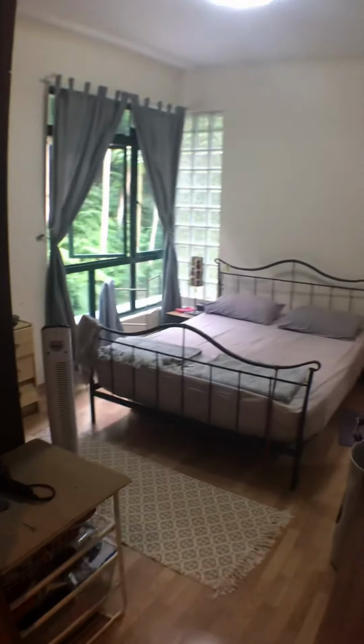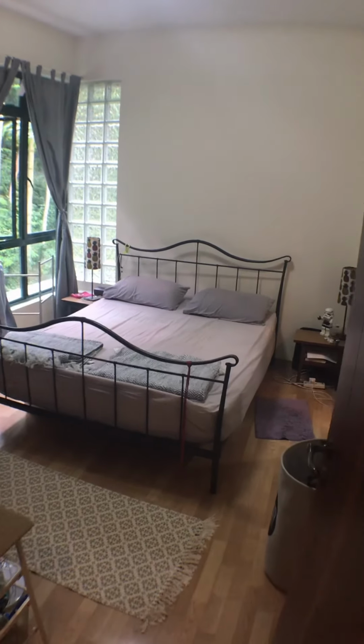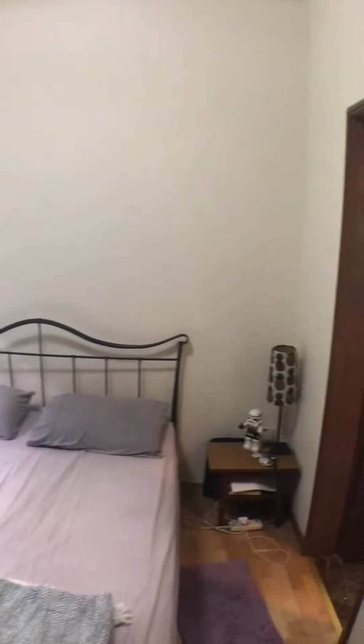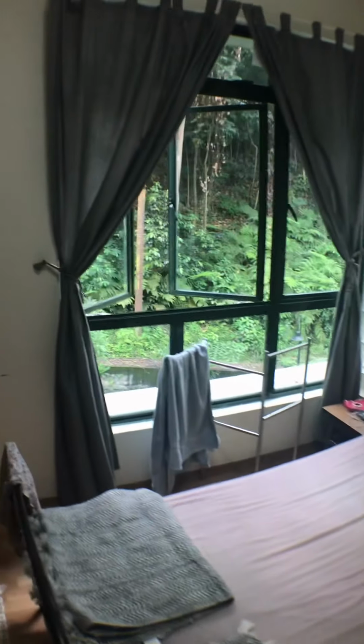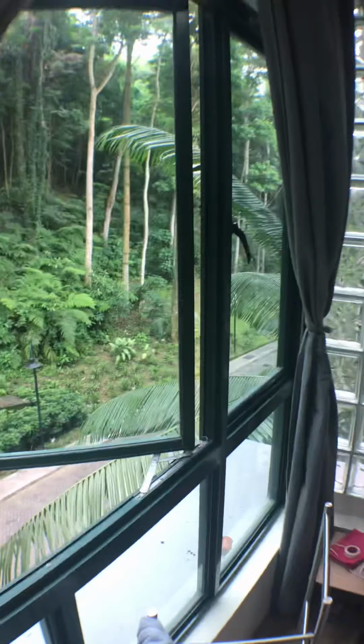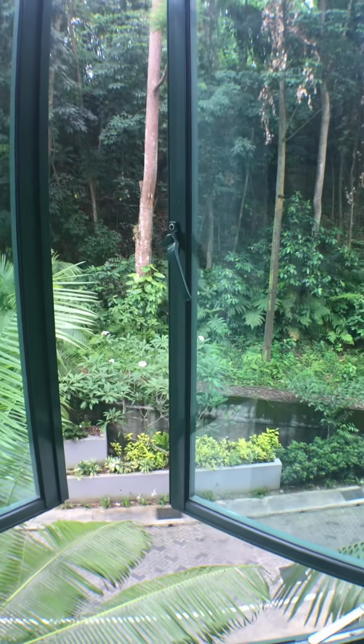This will be the master. Again, same facing as your hall and your bedroom too. Wardrobes on this side of the wall. The bathroom right here comes with a bathtub. So again, same facing.